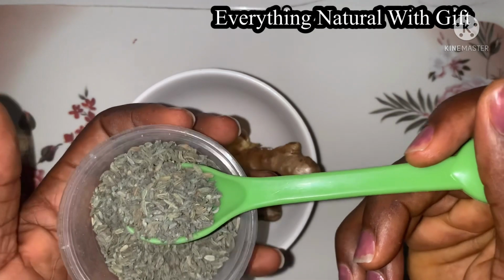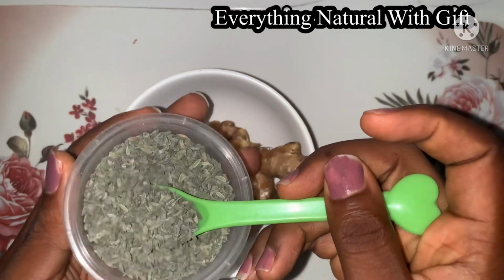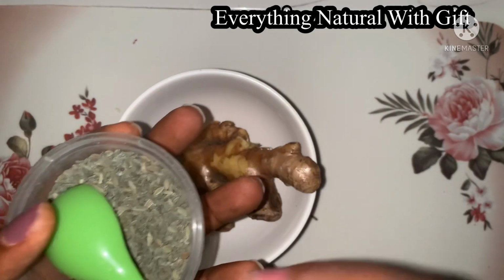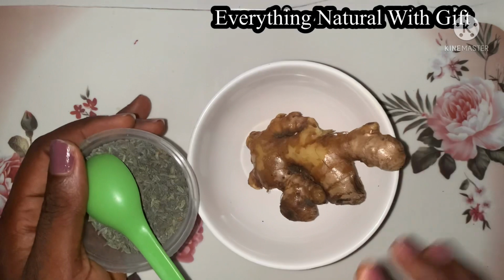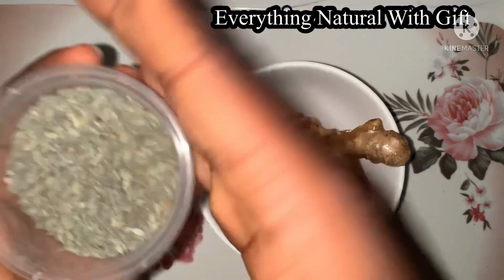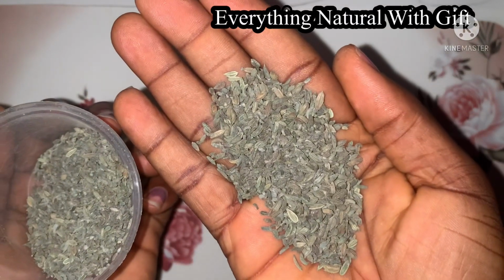As you can see on the screen, these are two ingredients we'll be using for this video. This is going to help you boost your ovulation if you are the type that your period is late and doesn't come and you aren't pregnant. It's going to help bring back your period and also flush out blood clots like toxins from your body system.